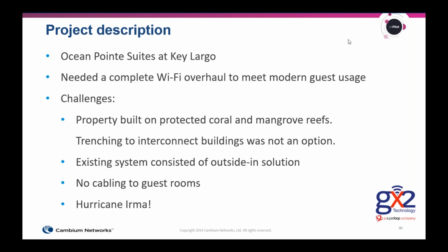So with the Ocean Pointe project, the customer was very cost conscious. They were very insistent. They didn't want to pay licensing fees, and we've used a lot of Cambium point-to-point, the ePMP solution in a number of our properties, and we thought, well, we really trust it. We really like that product. Let's give the Wi-Fi a shot.